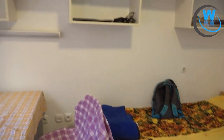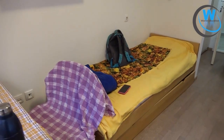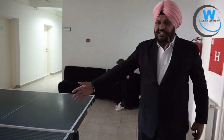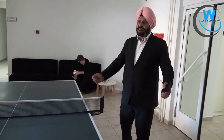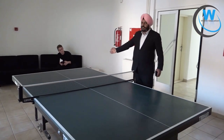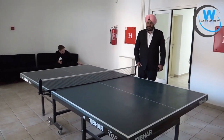And the separate beds for two students. Inside the dormitory, there is a table to play table tennis. Students can use their time. There is a unique classroom used to play here. Some students used to sit over here. Some students used to play over here.